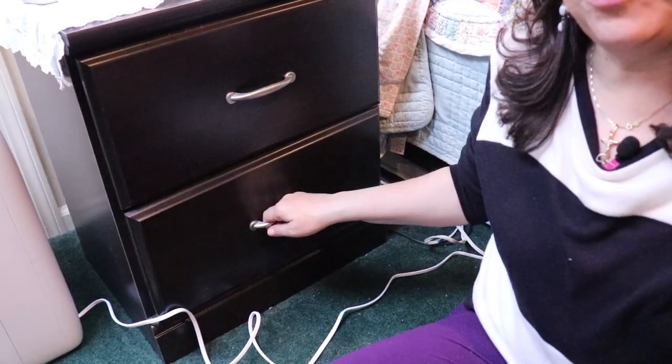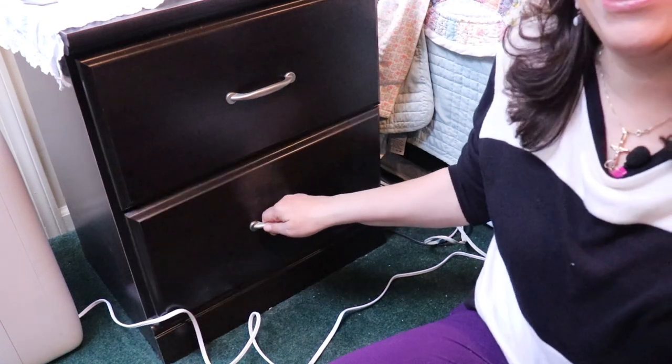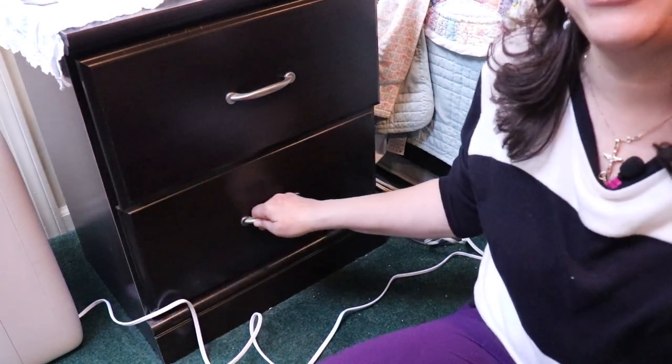One, I have too much stuff in it. Two, the nightstand is not working when you can't even open the bottom drawer. I can't open it. There's too much crap in it. So I've decided that I'm going to do something completely different. And it might be on the minimalist side, which is totally not me. But I have to do something different.